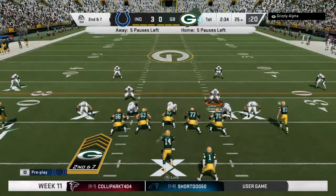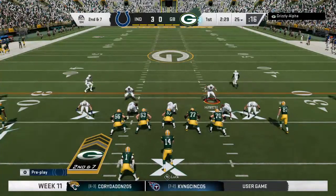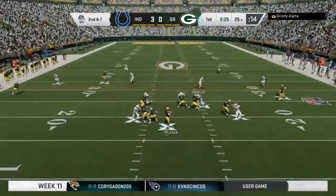Check 26, check 26. Check, check, check, check. Check. Check hot route. Back to throw.